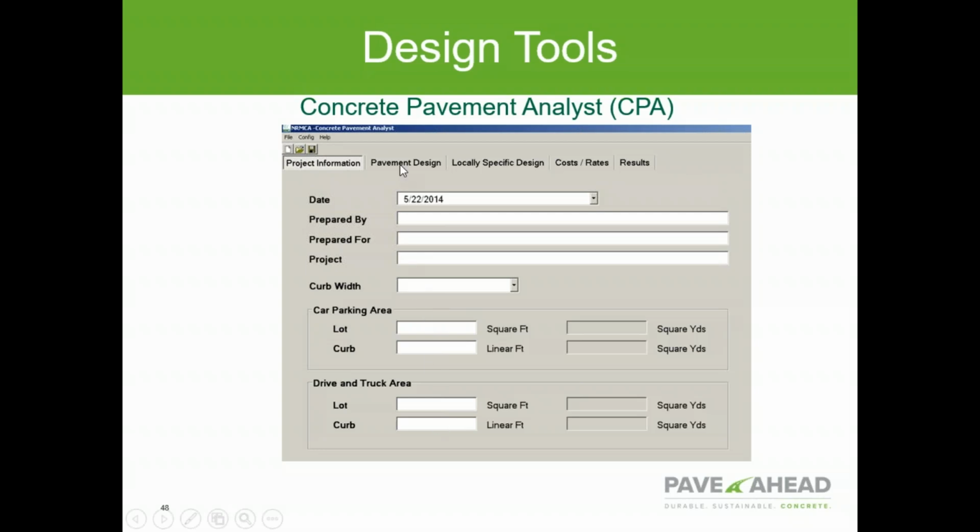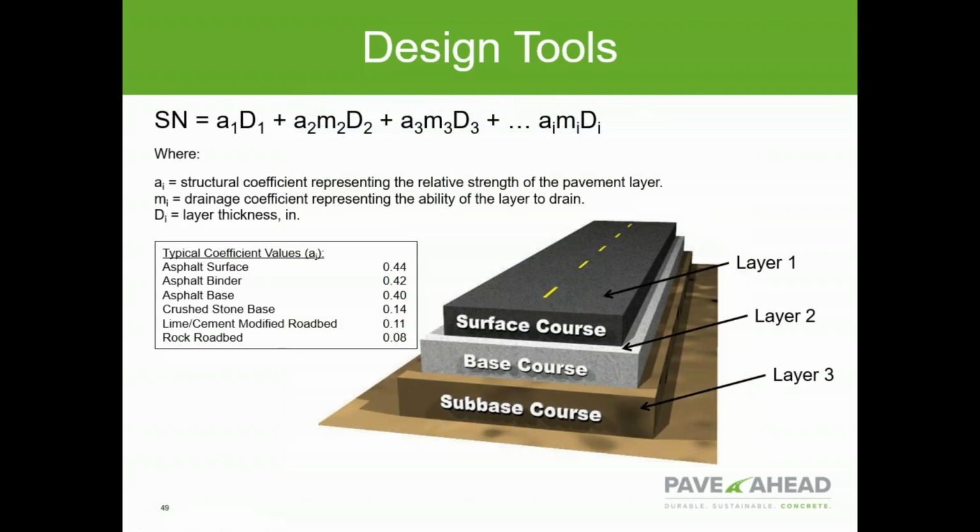You would click on the pavement design tab, and then that's where you put in your project information. As far as the traffic count, you're going to put your concrete information in there, your soils and your traffic counts, and then the concrete strength, the three main elements that we see for concrete pavement design. And then the last one I'm going to show you here closer is this locally specific design. And this is where we get into that comparisons.